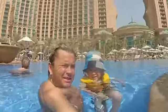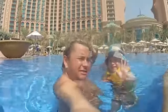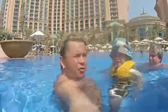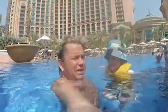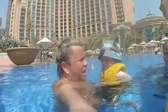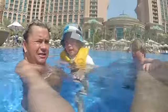Let's have a picture of me and you in the back, with the Atlantis behind us. Like so. And it's about 41 degrees today. And it's about 38 in the pool, so the pool is like bath water. Yeah, like bath water.